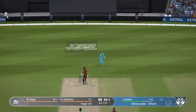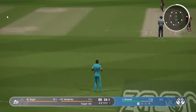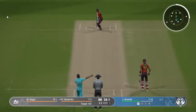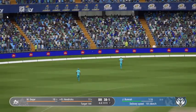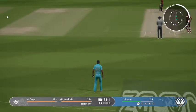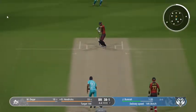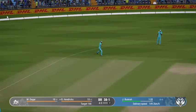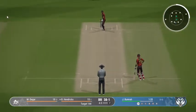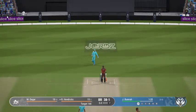Cuts that off well in the infield. Big edge, where's that going? This delivery just needs to be pitched up on a length. Too short, and you're going to get punished on this pitch. Brilliant diving stop. End of the over, the Bulls are 38 for 1.